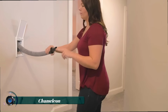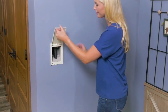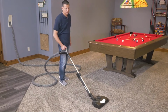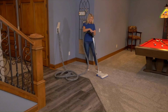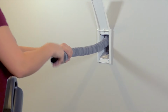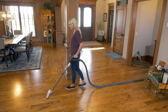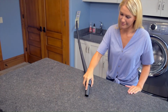The Chameleon Retractable Central Vacuum Hybrid System is a versatile cleaning solution that combines the power and efficiency of a central vacuum system with the convenience of a portable vacuum cleaner. This innovative system features a retractable hose that can be stored neatly away when not in use, freeing up valuable floor space. The hybrid design allows for both central and portable vacuuming, providing flexibility and convenience for various cleaning tasks.